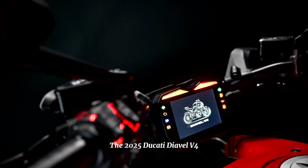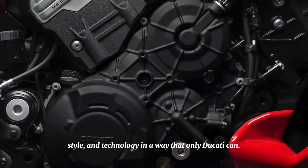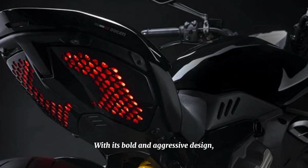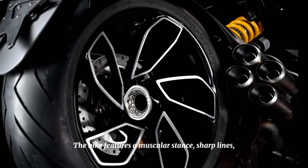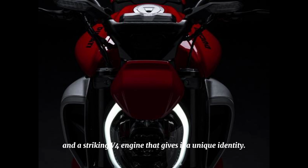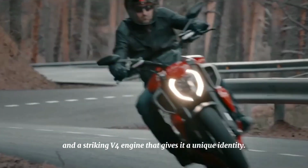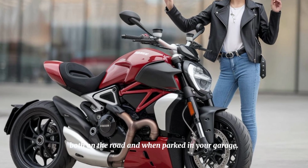The 2025 Ducati Diavel V4 is a stunning motorcycle that blends power, style, and technology in a way that only Ducati can. With its bold and aggressive design, the Diavel V4 catches the eye of anyone who lays eyes on it. The bike features a muscular stance, sharp lines, and a striking V4 engine that gives it a unique identity. It's a bike that's built to stand out, both on the road and when parked in your garage.